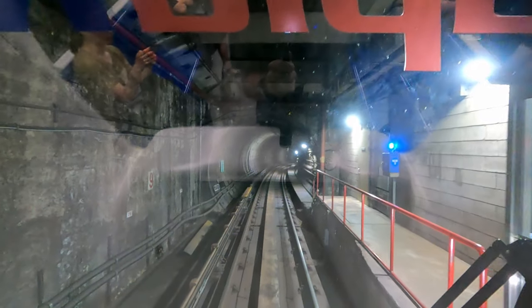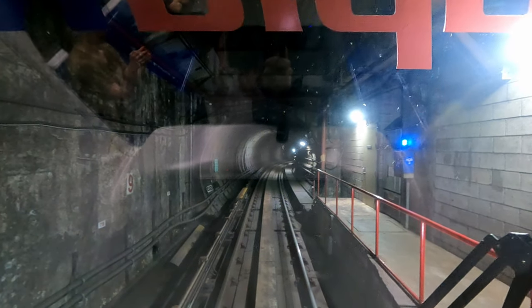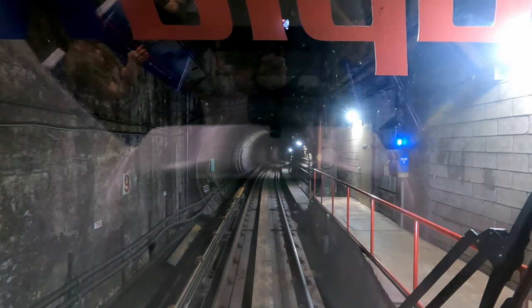And of course, these trains are always good for the 9-year-old boy that lives inside of all of us guys. Can't resist taking at least a little bit of video out of the front window of the train. Going through the tunnel.